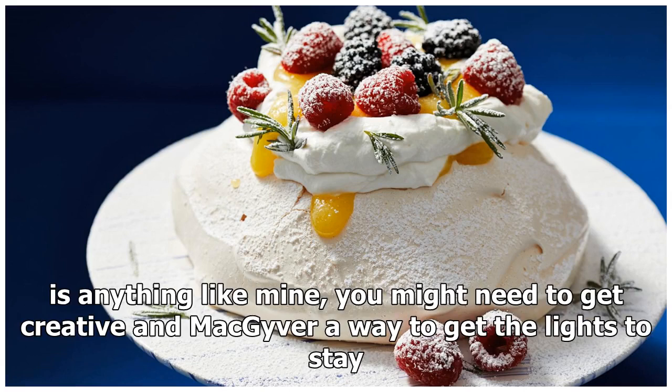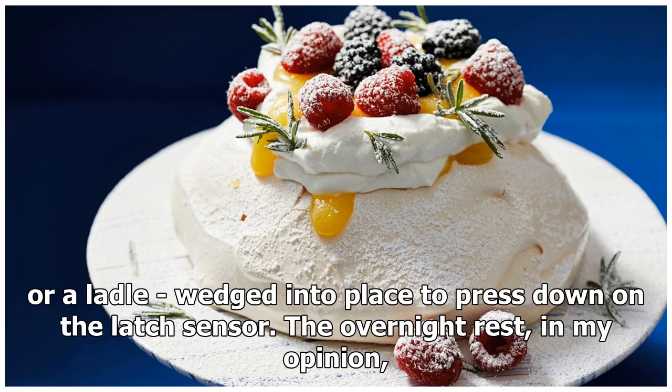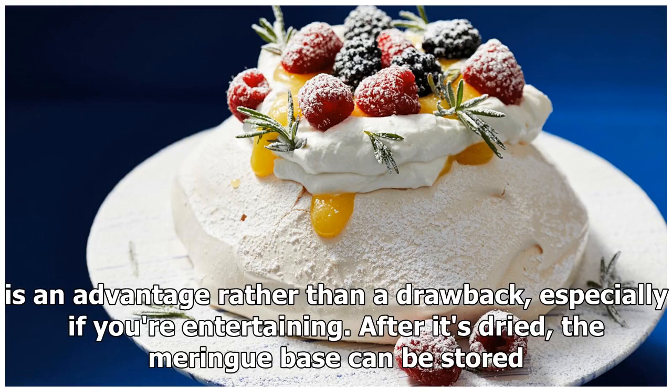If your oven is anything like mine, you might need to get creative and MacGyver a way to get the lights to stay off while you leave the door open. In my case, it involved a handy kitchen tool, a wooden spoon or a ladle, wedged into place to press down on the latch sensor. The overnight rest, in my opinion, is an advantage rather than a drawback, especially if you're entertaining.